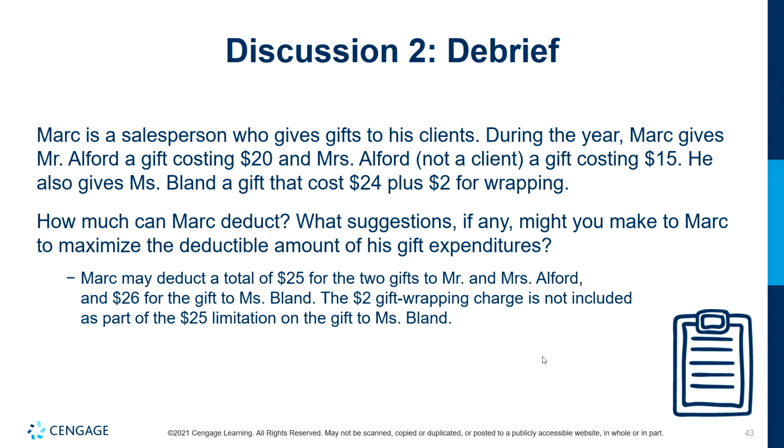Now, if somehow he gets Mrs. Alford as a client, then yeah, the $15 and the $20 will be deductible. Again, they have to both be clients.